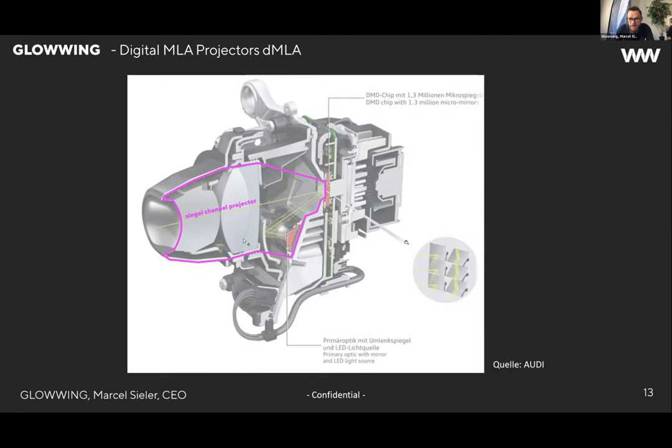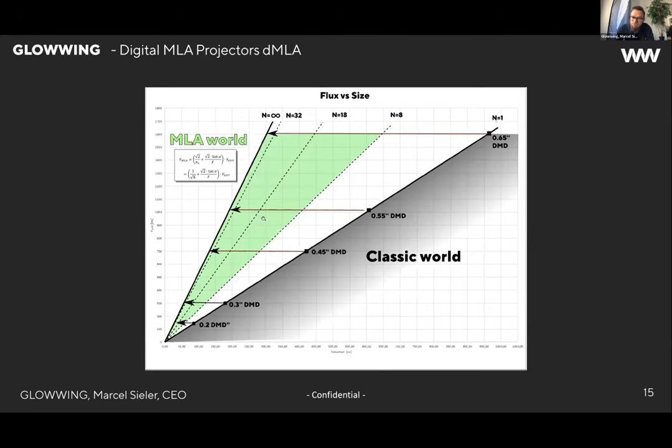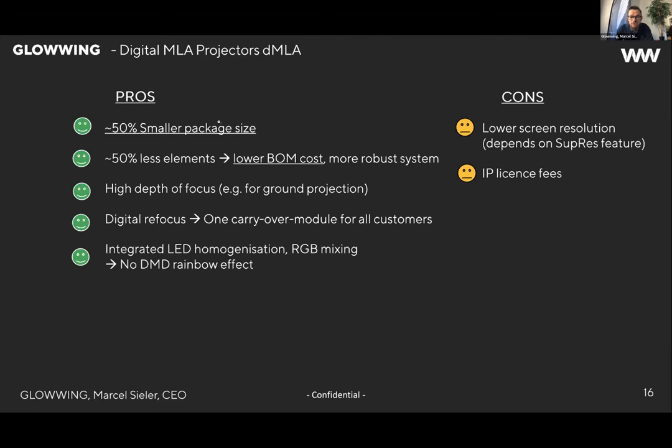And if you take an MLA, you would end up with the volume that would be required. It would be like this green outline. So you would save a lot of space in your headlight. You would save a lot of weight and a lot of other benefits. So you end up with a smaller package size. You have fewer elements, you have lower BOM cost, a more robust system, since there are not that many groups required to get the function of the projection.